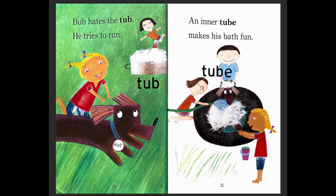So we have tub, add magic E, it becomes tube. So what letter changed? What letter sound changed? Short U changed to long U.